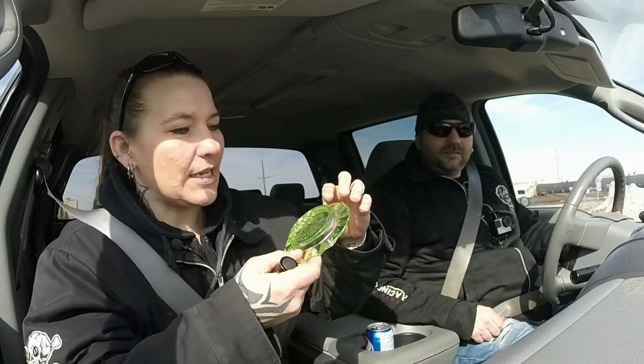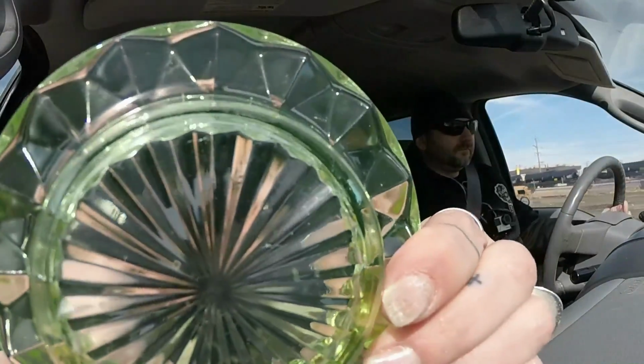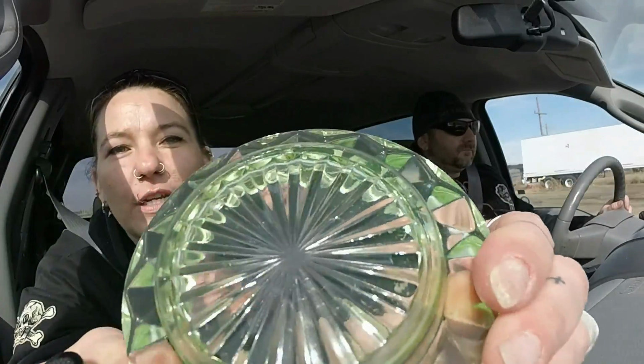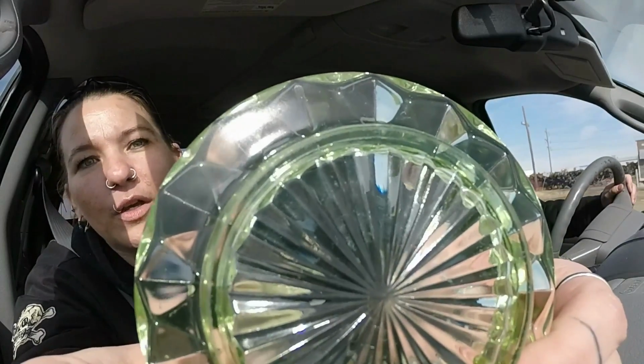Now, you might look at that and say, well, that looks like it could be modern. Which you're right, it totally does. But if you can see, and I'm not sure how well it's going to show up, all along this ridge here, like where it would be slid around, it's worn. So that's another good indication that it's old, because it takes a long time for glass. And I hope that's showing up for you.